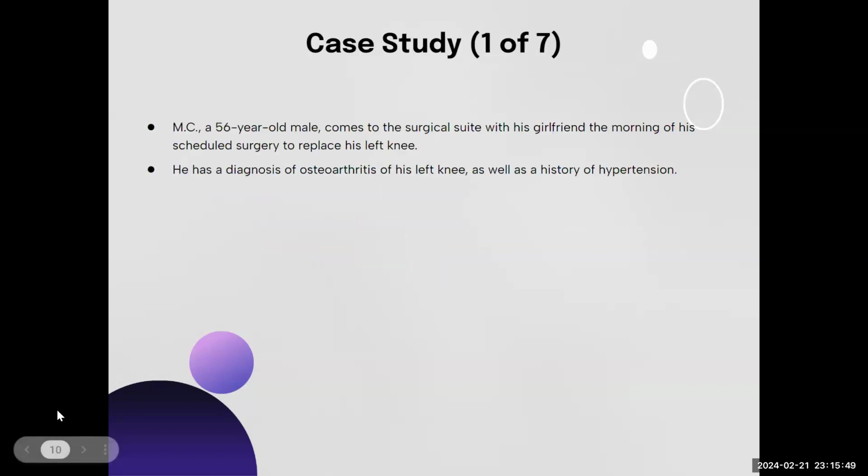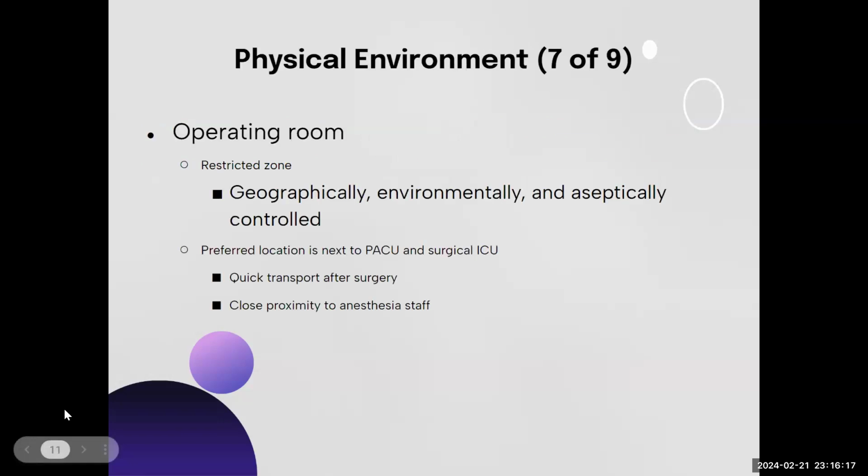And then we're going to talk about our client here scheduled for surgery. A 56-year-old male comes to the surgical suite with his girlfriend the morning of his surgery to replace his left knee. So he's getting a left knee replacement. He has osteoarthritis in the left knee and has a history of hypertension. We should be thinking of things that we want to know when he's coming to us in the OR.